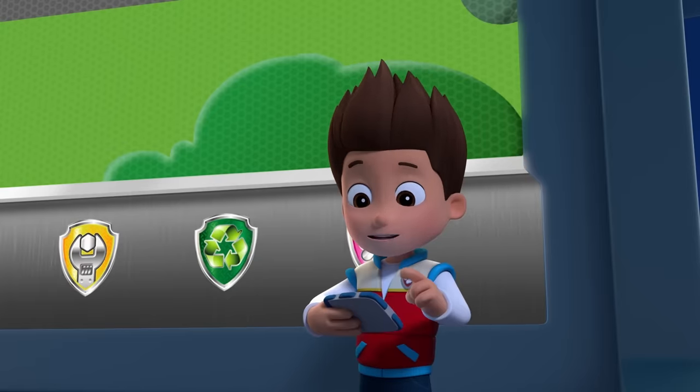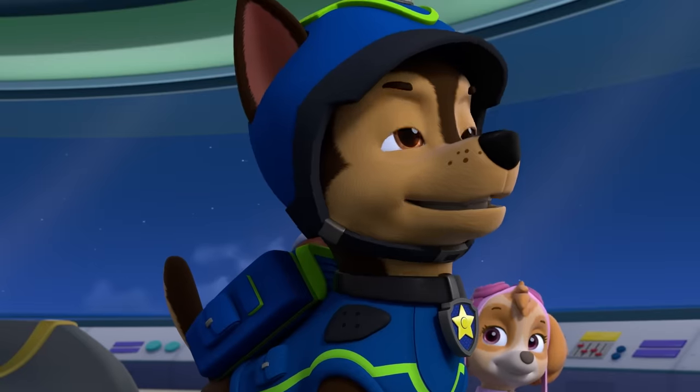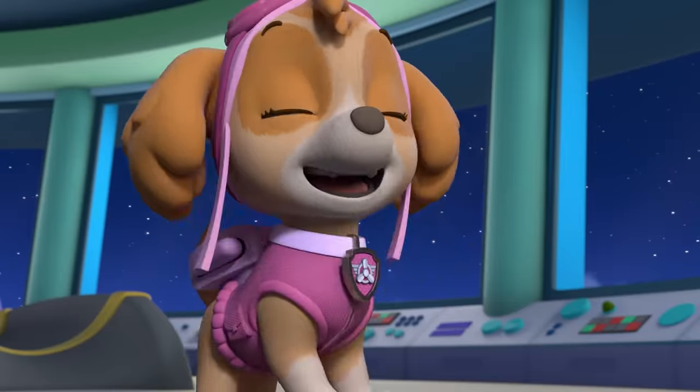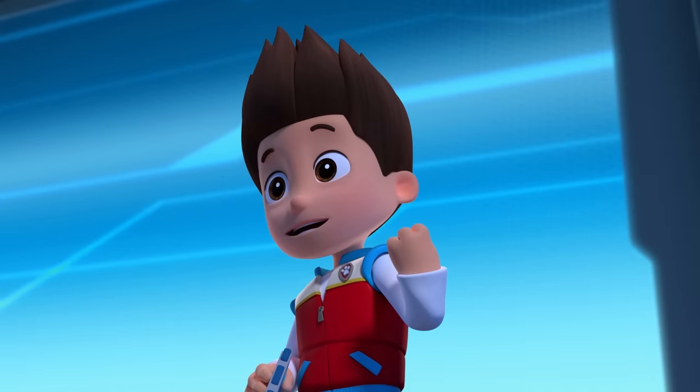So for this mission, I'll need Spy Chase. Spy Chase is on the case. And Sky. Let's take to the sky. All right, PAW Patrol is on a roll.